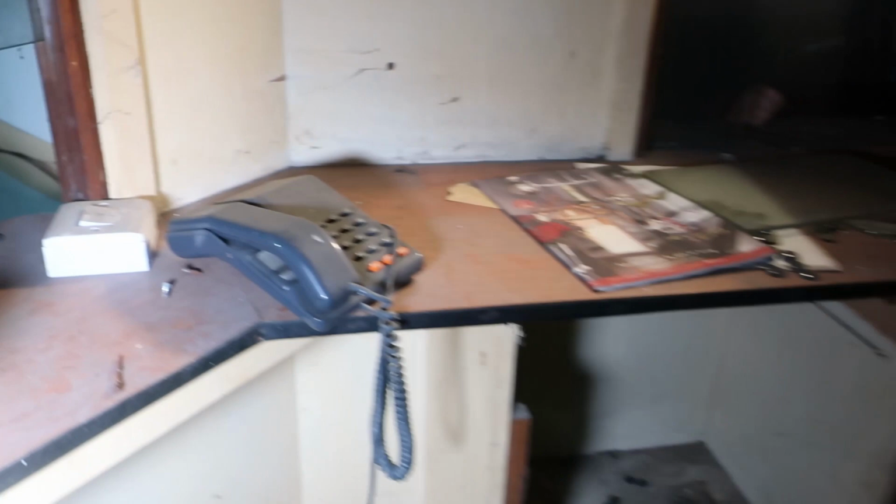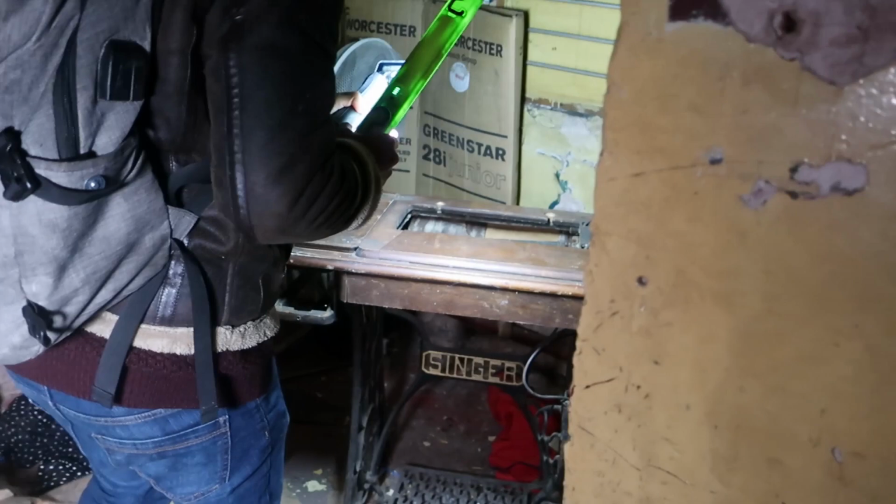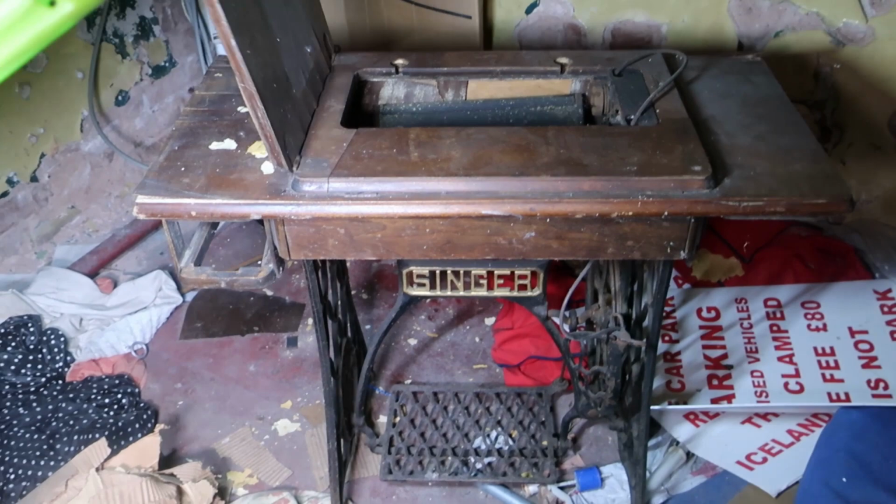Oh, wow. There we go. What's that? Roll out the back. What a pile of buttons. There's a phone as well. Have you seen the cinema table? No. Look at that. There's an old sewing machine here. That's old, very old. That's a proper one, though. Usually you just find the actual unit itself. Do you know what I mean? And this is actually one of the tables.